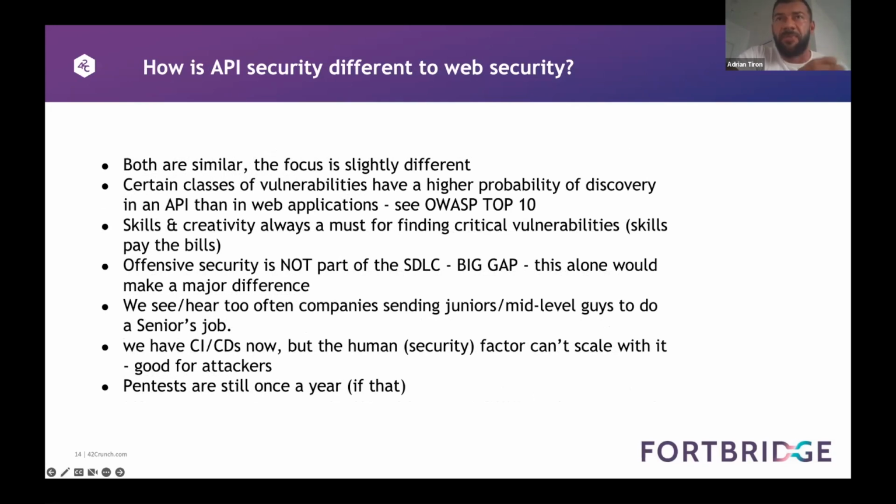So obviously you need to prioritize your attacks a bit in that area. As always, like we always like to say around here, skills pay the bills. So you have to have a lot of training. You have to know what you're doing and put in the work.